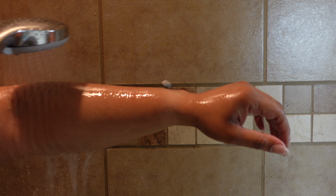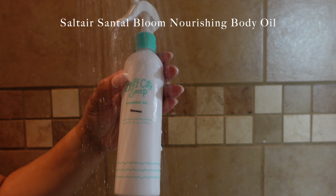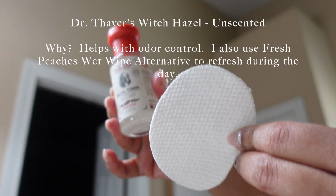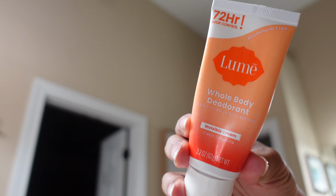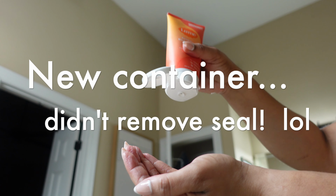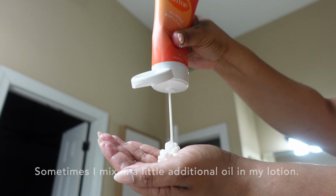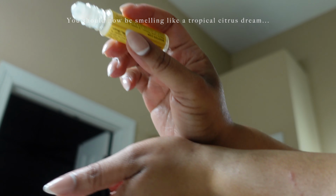But anyway, rinse that off good, and then the last thing I do is go in with a body oil. Rub it in, quick rinse, and then I get out and I blot dry. Pro tip, wipe your bottom out with some witch hazel. We're gonna keep layering it on, y'all. Up next is the Lumi deodorant. If you know, you know, just a little bit of this goes at the top of your gluteal cleft. Next up is the Clean Tangerine Lotion, which you can only order online. It is not in stores. And last but not least, the Bootsy Colada Oil, my fave.